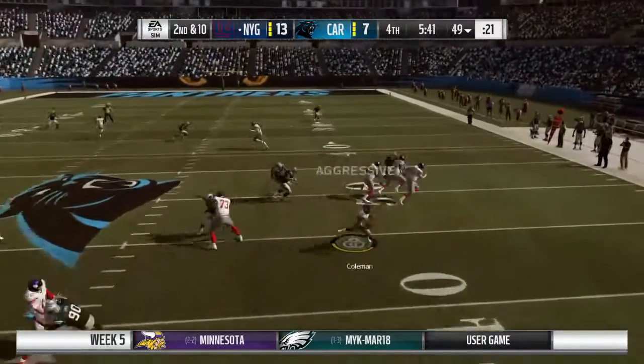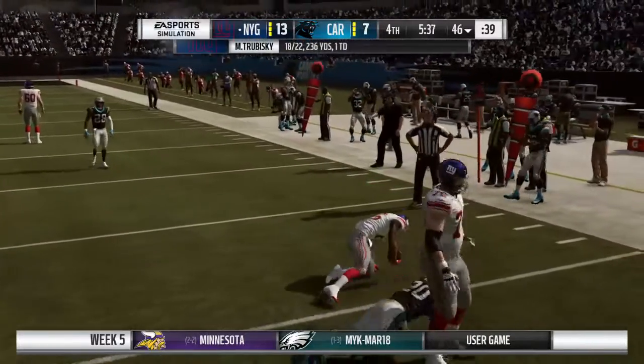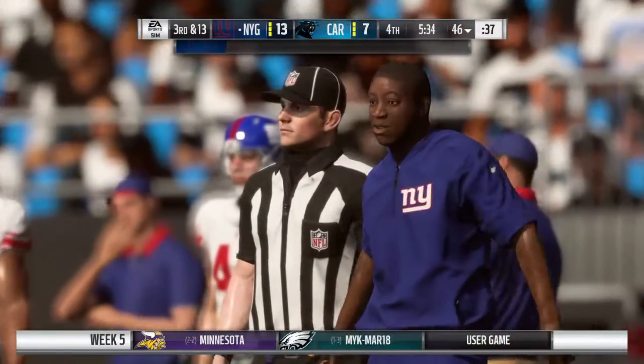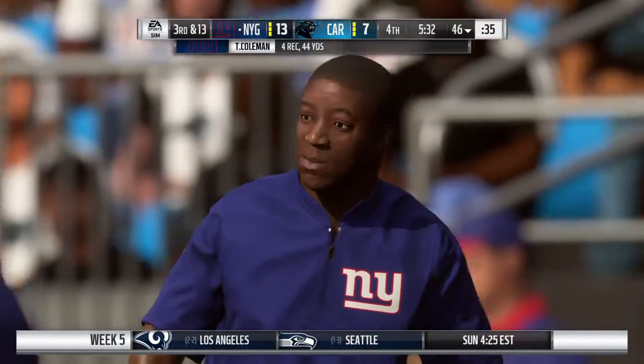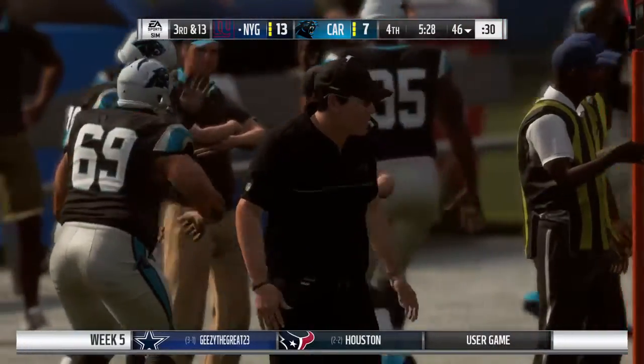2nd and 10. It's Trubisky again. They'll try and set up the screen. It's complete. And this one goes nowhere. Losing yardage on the play back at the 46. That'll set them back with a loss of 3 on the play. And that'll make it 3rd and 13.